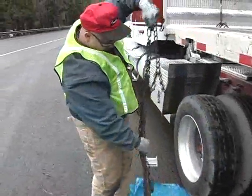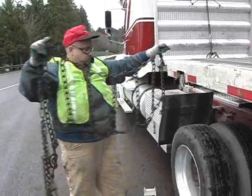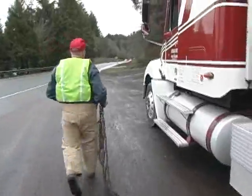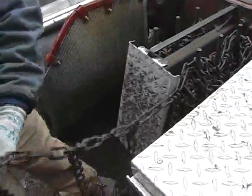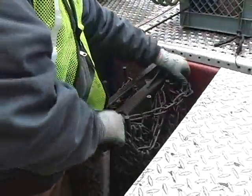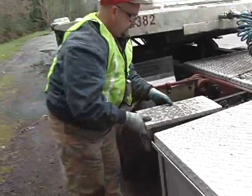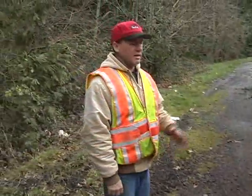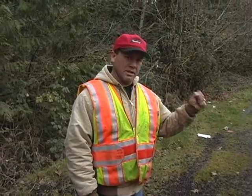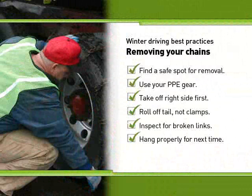So now that the chains are off, inspect them, make sure they're still serviceable for the next time, and organize them as you hang them on the rack. Everybody has their own way of organizing chains. Daryl uses a manner where the singles are on the front of the rack and the three railers are on the back side of the rack, so he always knows he's grabbing the right chain when he needs it.